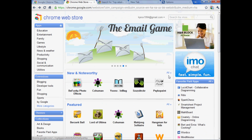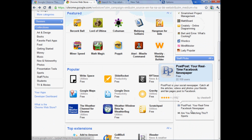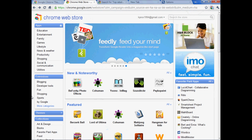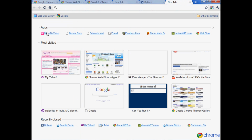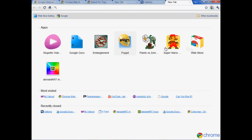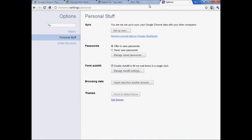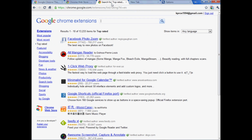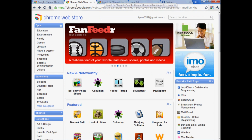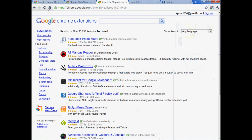There's also the web store, the web app store, which has some paid apps, but mostly these are free things that you can access, like so. Here are your apps, click on them, like Plants vs. Zombies, and you can play the game. But you can also access these things in other browsers for the most part. You can just copy and paste a link, so it's more like shortcuts to me. So I don't really understand it completely, but it's still pretty cool.